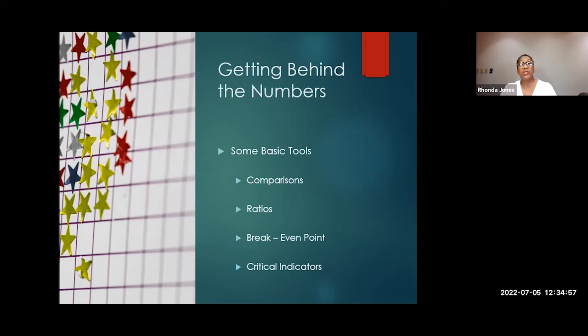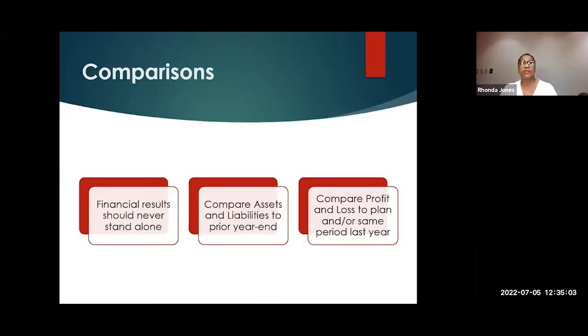So some basic tools: you want to do comparison, ratios, the break-even point, and also critical indicators. So, comparison. Financial results should never stand alone. You want to compare your assets and liabilities to the prior year if you are an existing business. So if you're in your second year, look back. How are you doing? Are you getting better? Are you losing money? Are you bleeding out? You want to compare year to year. You want to compare your profit and loss to plan and/or the same period last year.